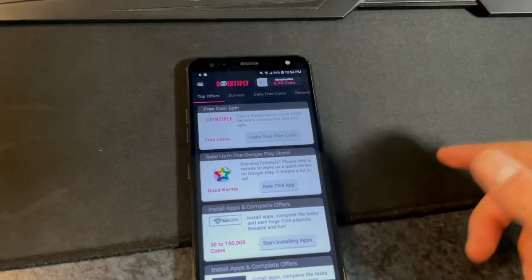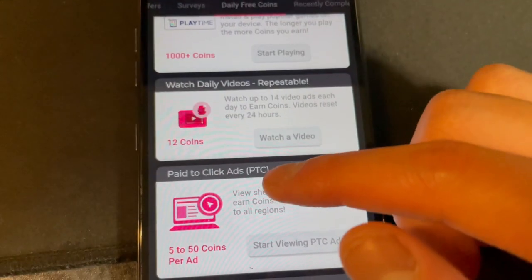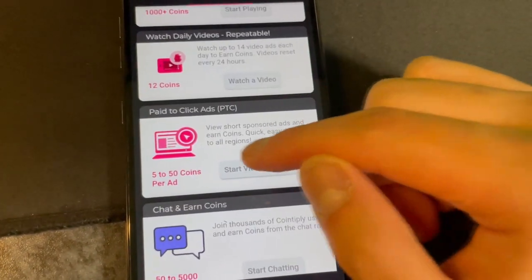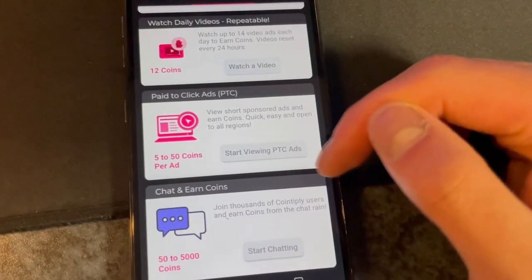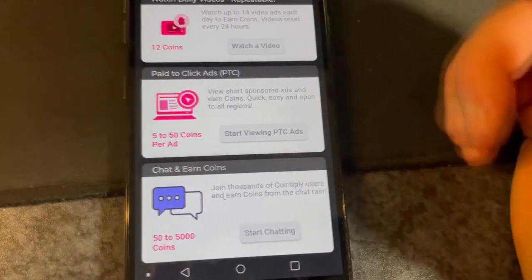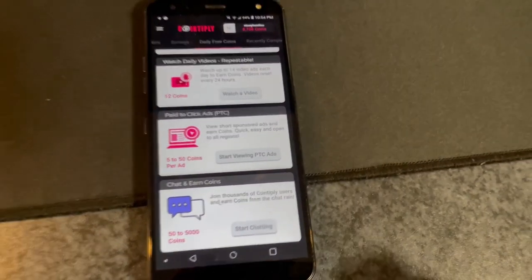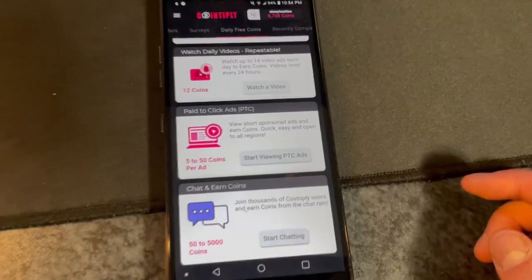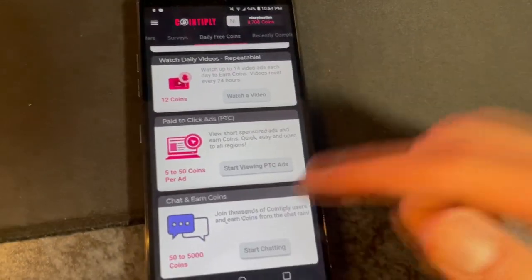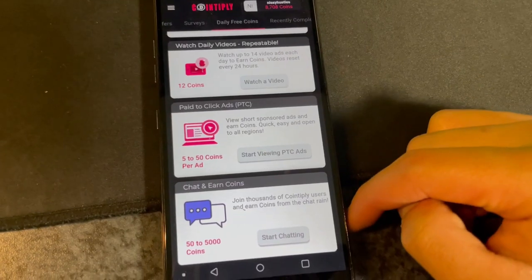You guys can spend some time doing surveys and all these other sections. Like, they actually had one. Where was it? Right here, guys, you can watch and earn using videos, or you can click ads and earn 5 to 50 coins per ad. Or even you guys could chat. I haven't actually tried out any of these sections before. You guys could go ahead and try it out yourself, and let me know how that goes in the comments if you do decide to use these sections, because I actually haven't had the time to try them out.